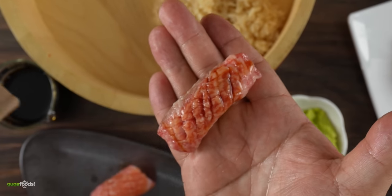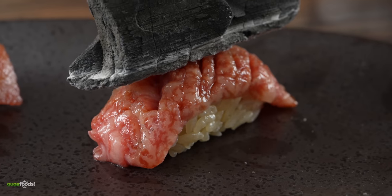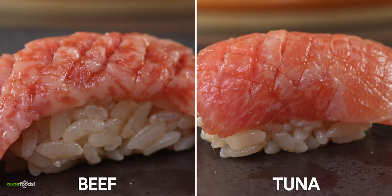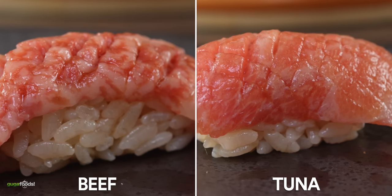However, there's one more thing still to do, and that is to press hot charcoal on this wagyu beef. Because now the nigiri preparation is done. And I cannot wait to find out which one we're gonna like better.